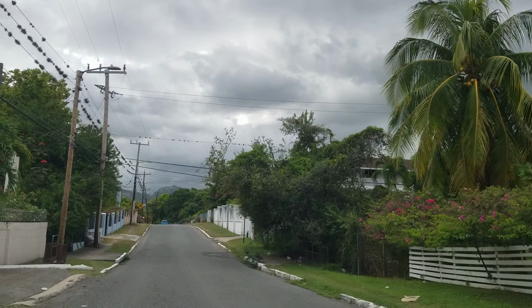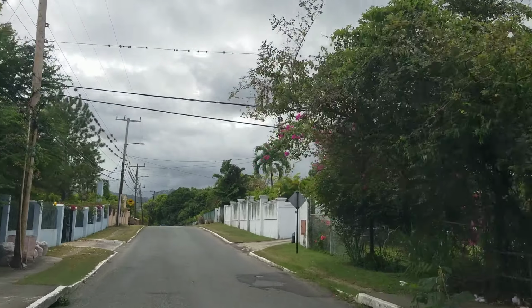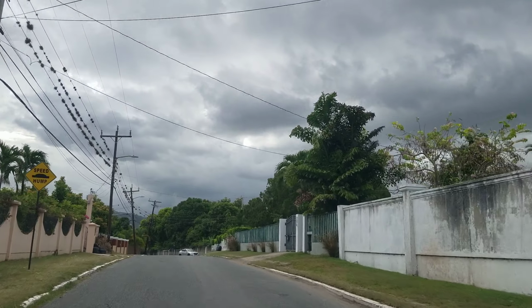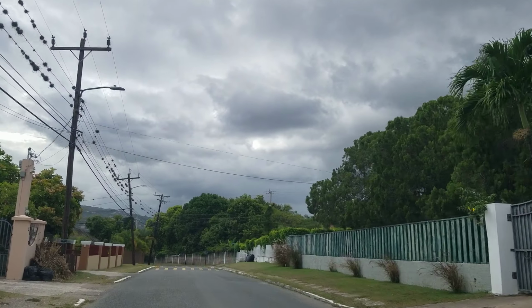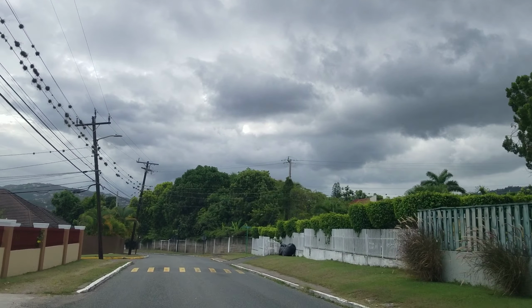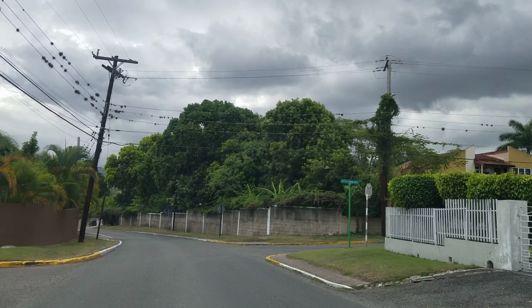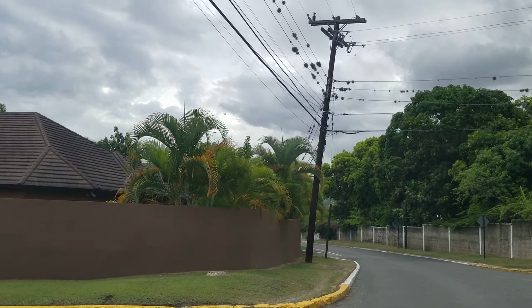And if you notice, although today is a Sunday, even in the week, you don't find buses running through these areas. They're not supposed to. Their route doesn't allow them to travel through these areas. Not only Cherry Gardens, but a lot of the residential areas, you don't find buses traveling through them.